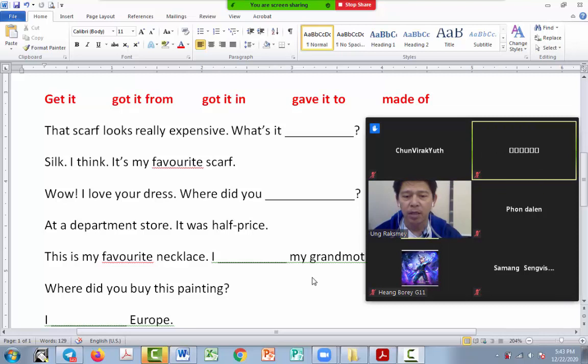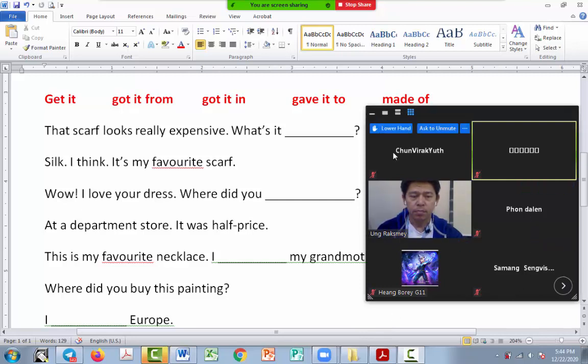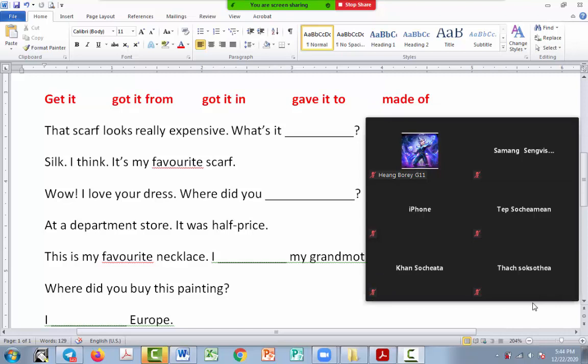Borai, where did you buy this painting? Borai, do you hear me? Hello, Borai. Okay, how about Soksatia? Is Soksatia here? I got it in Europe. Perfect. The answer is: I got it in Europe. Okay, thank you for your answer.